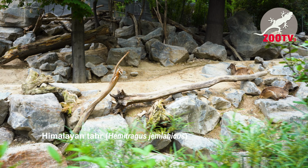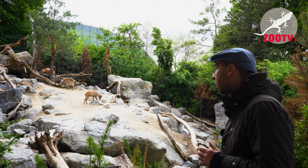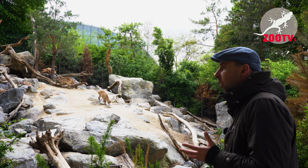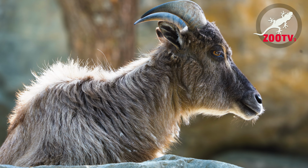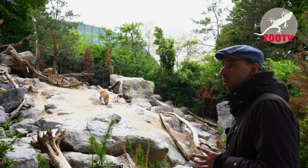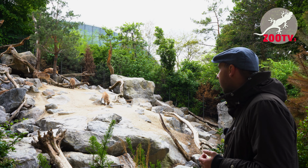From the Himalaya, you can find it from 1,500 meters to 5,000 meters, and it's a new, beautiful enclosure, really natural, rocky. It is important for the species to wear down their hooves. And it's a large enclosure, it's huge. Animals have a lot of space to move around and live in really natural conditions.